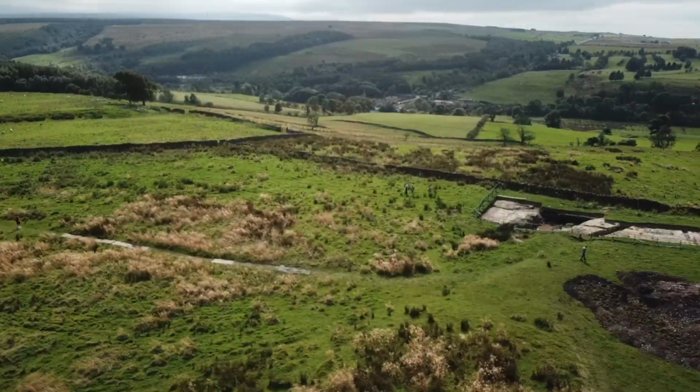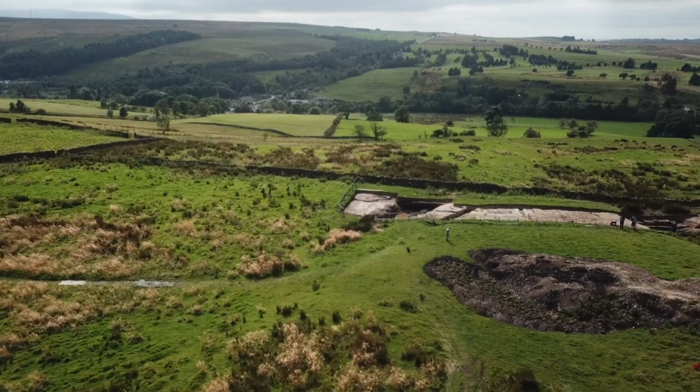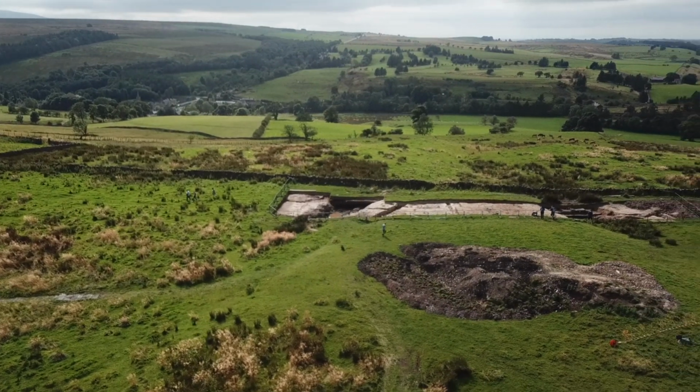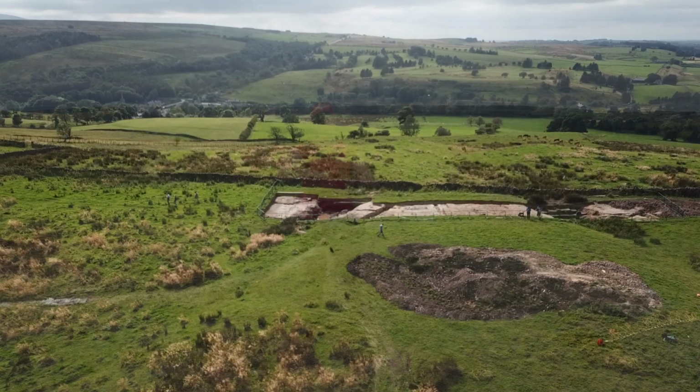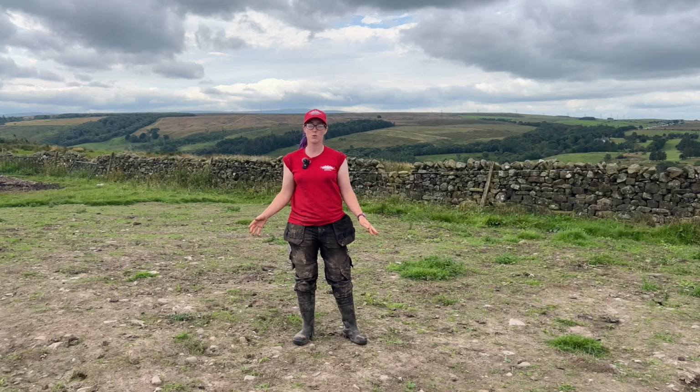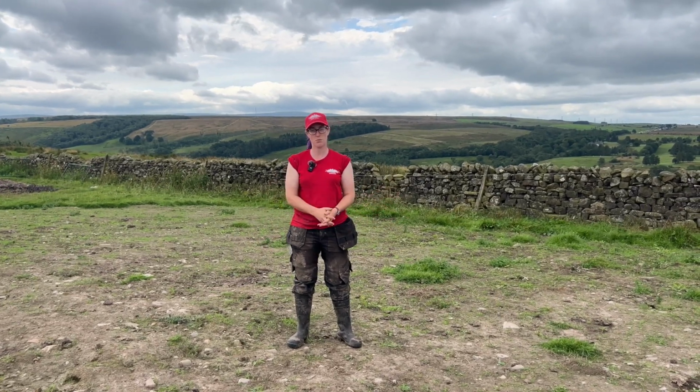Again, it makes sense to take advantage of the beautiful views that we get from this site. If you're here in the Iron Age, you can farm the land and keep an eye out for any neighbours, any potential trouble coming your way. That was completely hidden under Roman cobbling that we had excavated the previous year, so definitely took us by surprise, but it's a really nice window to show that the Romans aren't the only people.